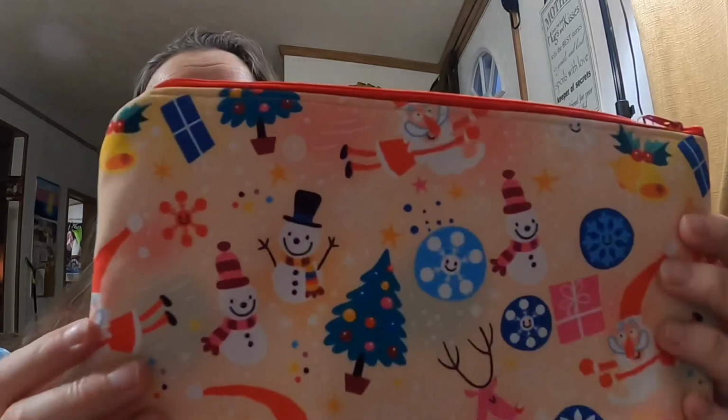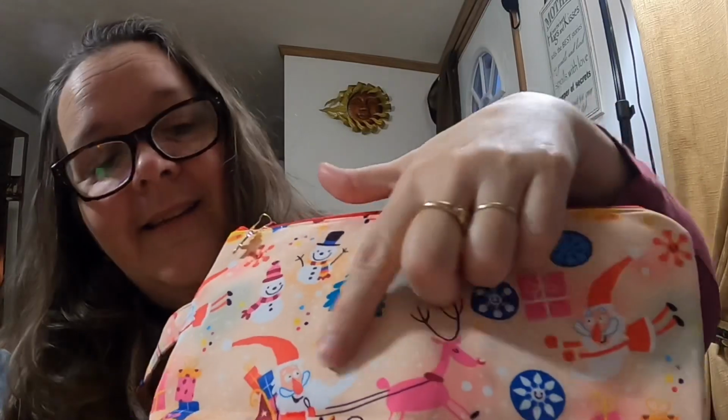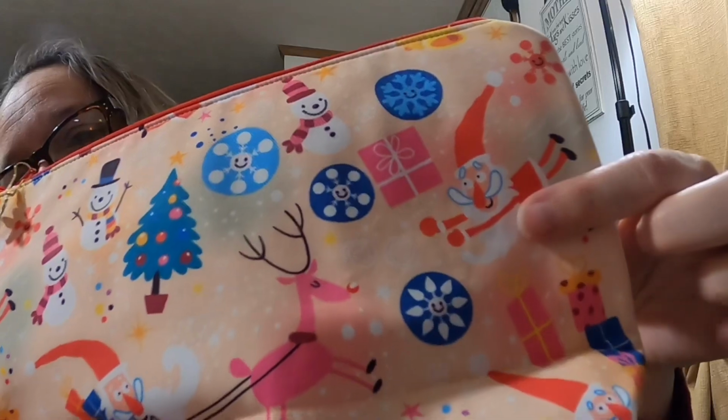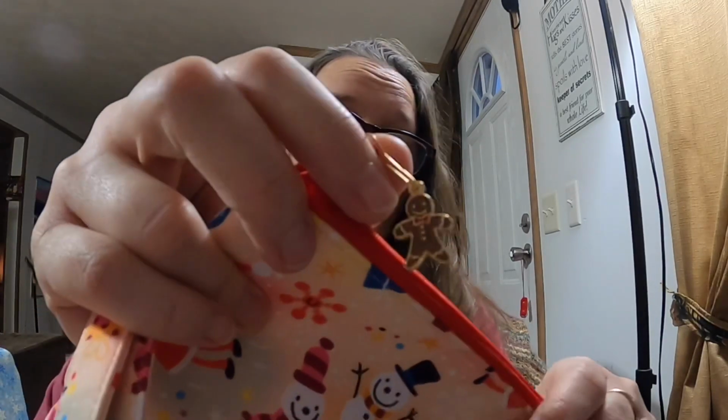And then I saved the best for last. That package that has been aching to get opened was this beautiful, beautiful bag. Thank you, Robin. It is so cute. I just love it. The little snowmen and the Santa on the sleigh, and this little Santa here just kills me. Look at that face. Oh my goodness. Beautiful. I love her bags. I've got several and I just love them. And a gingerbread stitch marker on the zipper. And then beautiful polka dots on the inside.